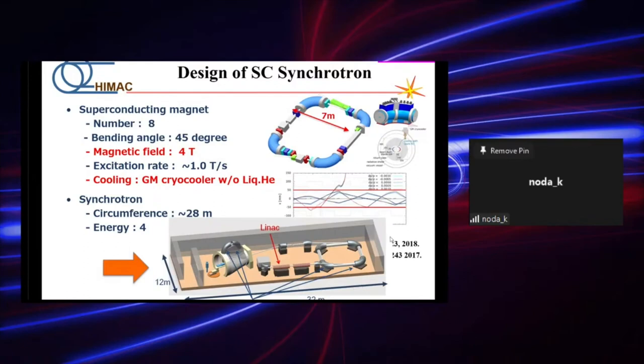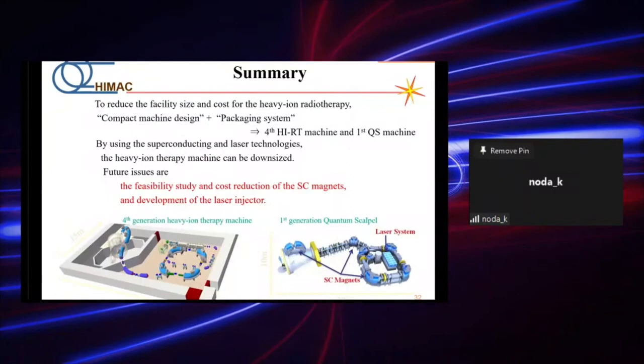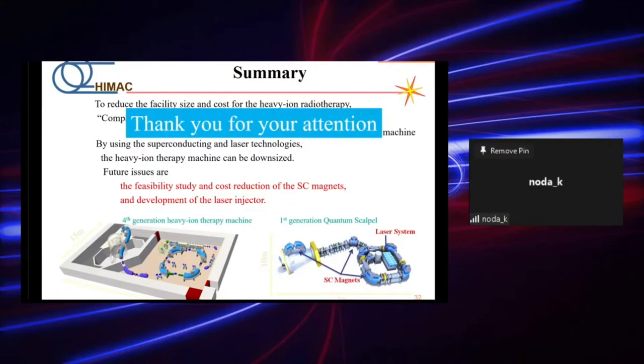Summary. To reduce the facility size and the cost of heavy ion radiotherapy, we propose a compact machine design and packaging system, which is the fourth heavy ion radiotherapy machine and the first quantum scalpel machine. By using superconducting technology, the heavy ion therapy machine can be downsized. The feasibility study and cost reduction of the superconducting magnet and the injector should be developed. Thank you for your attention.